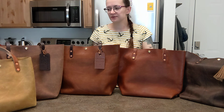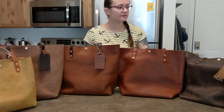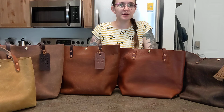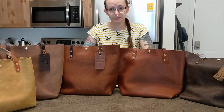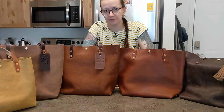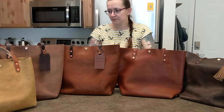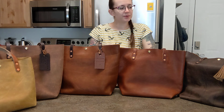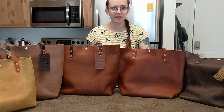KMM has so many different textures of leather, types of leather available. It's amazing, and they have so many different colors. So I just wanted to go over a few of the different leathers that I have. I feel like I have a pretty good variety. I don't have a huge collection, but since they're all different, I can go over all of them. And I feel like I'm feeling pretty content with my collection.